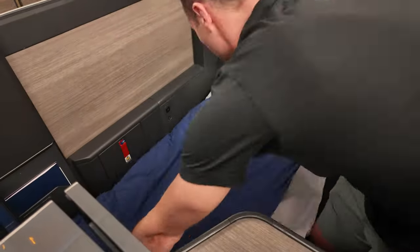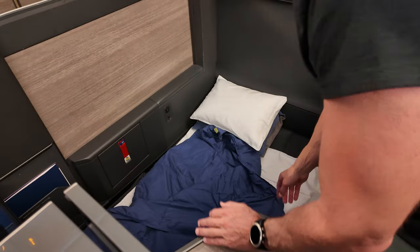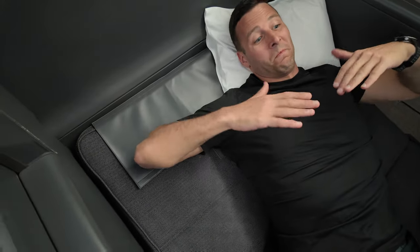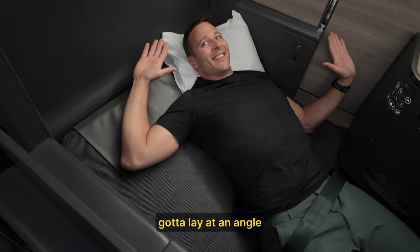I had the same issue. For a seat that's supposed to be lie flat, it was anything but comfortable. I kept tossing and turning, trying to find a comfortable position, and it just wasn't happening. It's disappointing, especially after all of the positive reviews we've seen on this flight and hard product. Gotta lay at an angle.